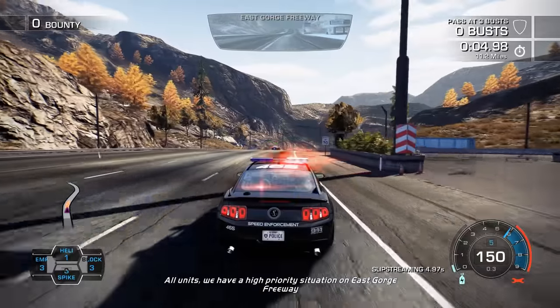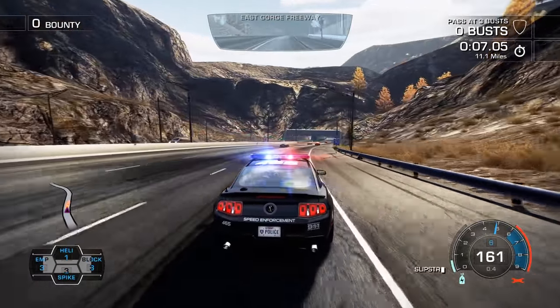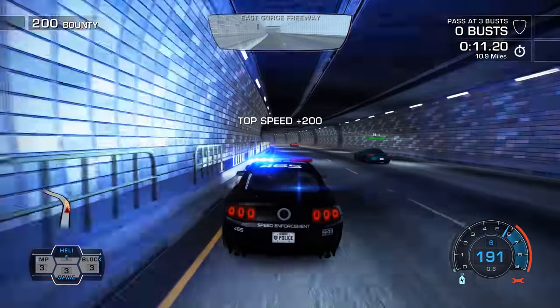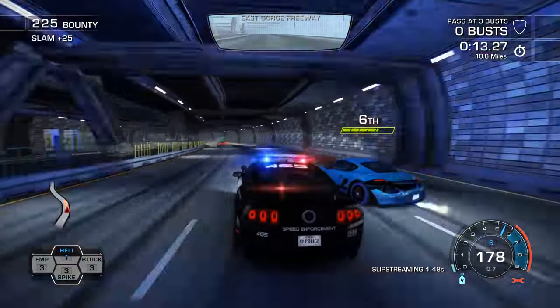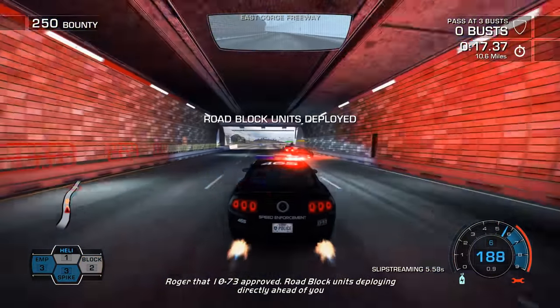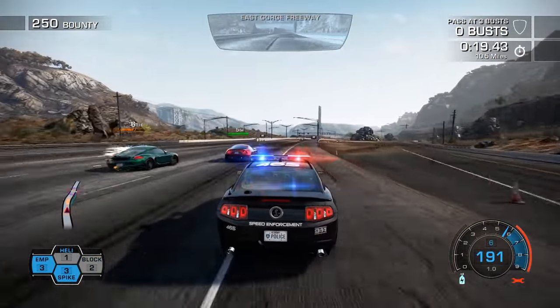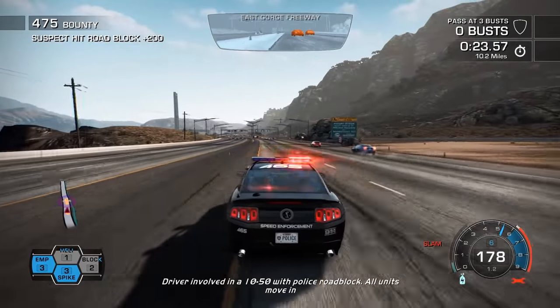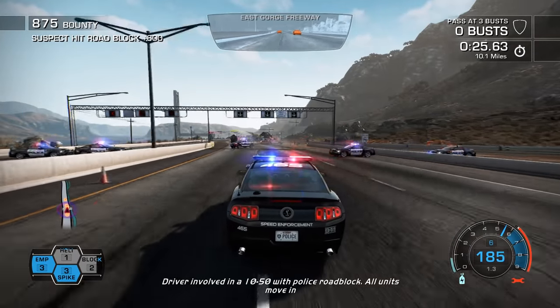On East Gorge Freeway. Contact. Roger that. 1073 approved. Roadblock units deploying directly ahead of you. Driver involved in attempt 50 with police roadblock. All units move in.